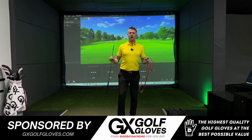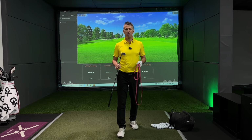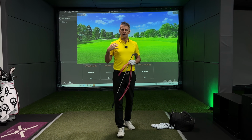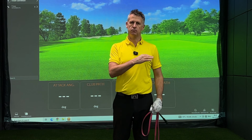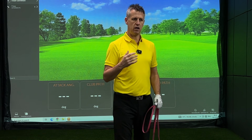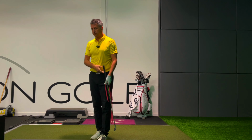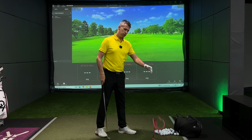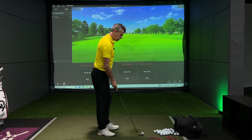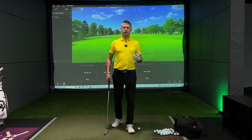Today I want to talk about the right shoulder. This is a two-part series video. The first one on the right shoulder, the second one that's going to come up in a few days' time on the left shoulder. The right shoulder and the left shoulder are huge influences on how we can move around the golf ball. And with the aid of a Theraband, I'm going to show you a couple of drills that will really start to change the way you think about the right shoulder and the left shoulder.